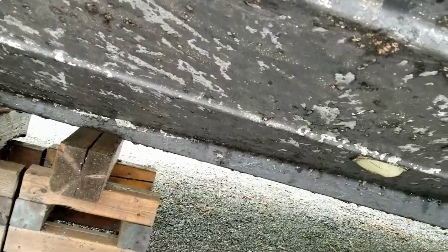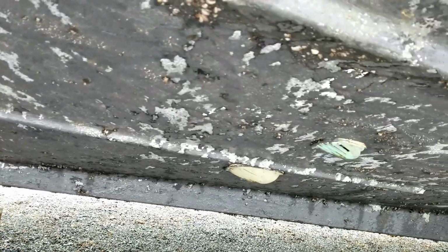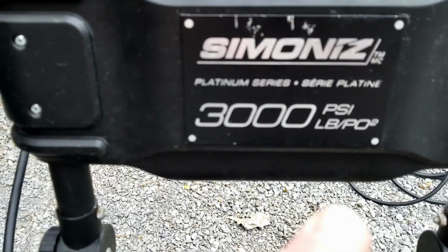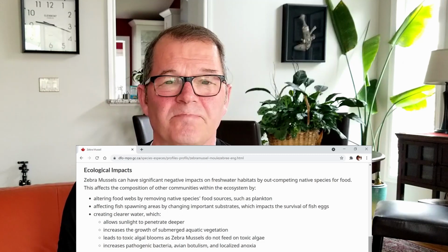The anti-fouling paint was chipped, maybe hadn't been put on a completely clean surface in prior years, and it looked like it was just layer after layer that was put on. I went in with my friend George's 3000 psi pressure washer, which was excellent, and managed to get a lot of the zebra mussels and loose paint off the hull. That was fairly painstaking work, and then scraped more to get more of those zebra mussels off because they are incredibly tenacious and they just love sticking to things.